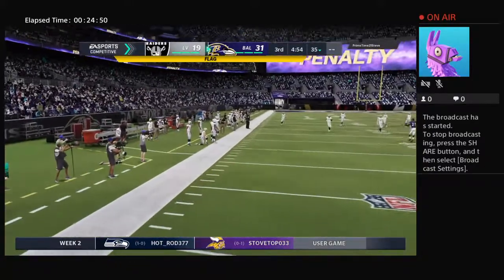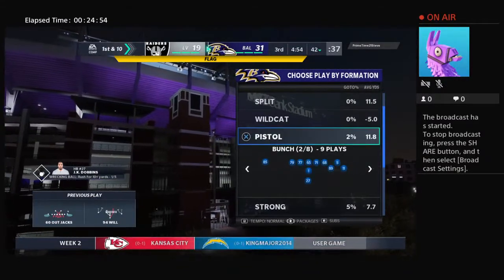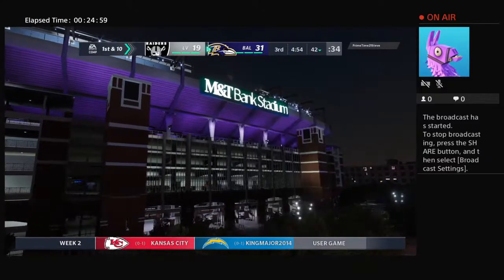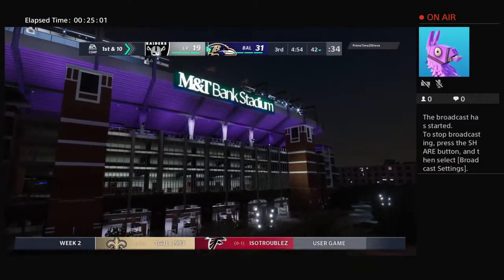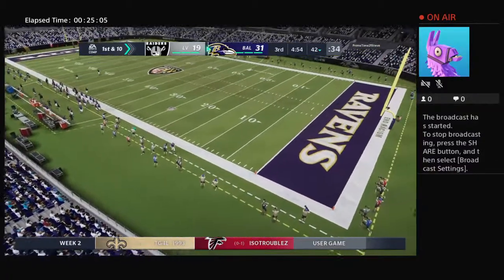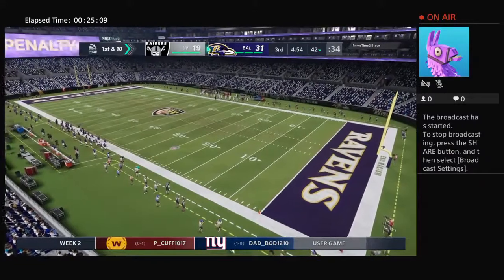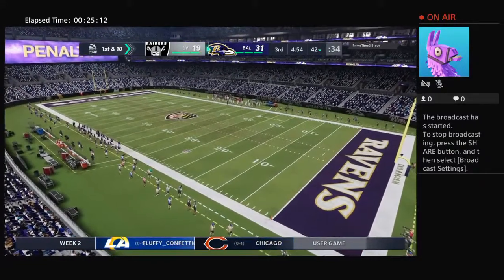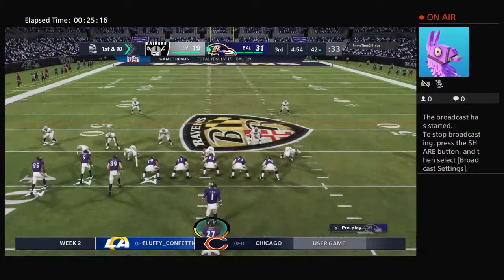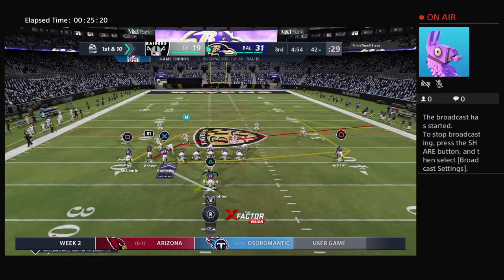And they're going to mark that where it went out of bounds. So really good starting field position up past the 40-yard line. Good starting field position for them as they come up 1st and 10 at their own 42.